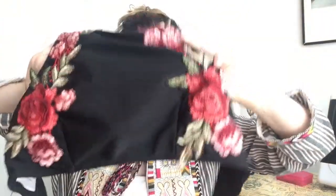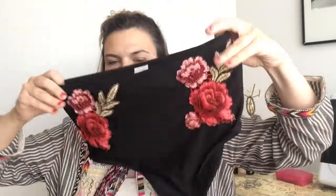So the next item of clothing, and actually this is the last article of clothing that I'm gonna do, it's this swimsuit I got from ASOS, and this is the top, and the bottoms are high-waisted. They are really cute too. They have the embroidered roses. I really love the material of this.